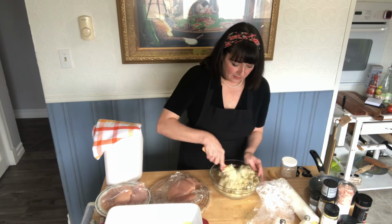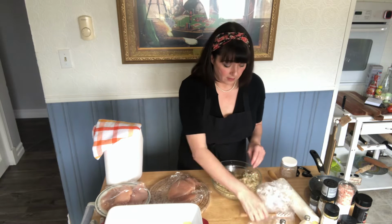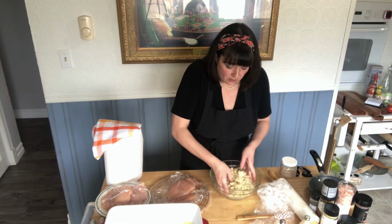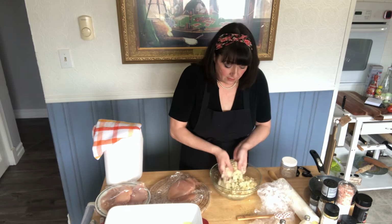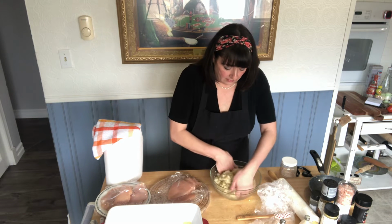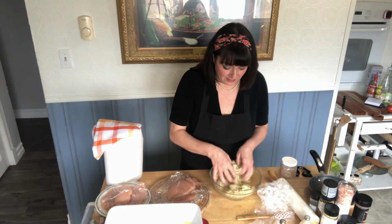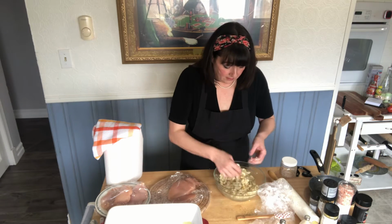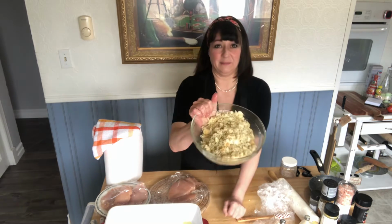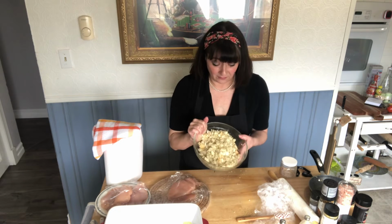So now that I got that in there, I'm actually going to put my hands in here and just make sure that it's all combined, because again, I don't want to get a big piece of onion or, I don't know, salt or something not mixed properly in my mouth. So here we go. This here, it's beautiful, traditional Newfoundland stuffing, dressing, whatever you want to call it.